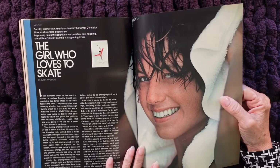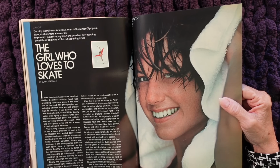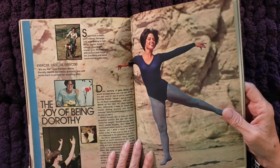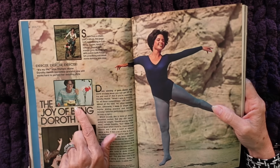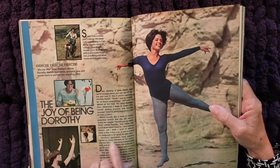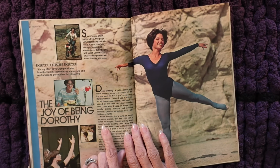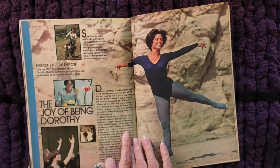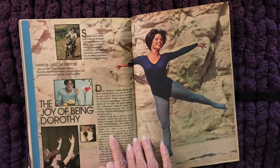Here we go. Dorothy Hamill, the girl who loves to skate. It talks all about her. It doesn't give her size and weight, which I think is good. Shows her eating a great big meal. Good. She still has to watch her weight. Sweets are my weakness, but I know how to cut down when I have to. I love cottage cheese and I drink a quart of mineral water a day.